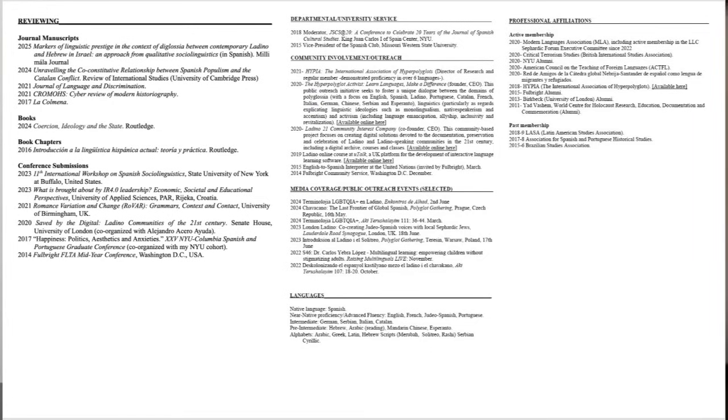Then you're going to state your languages in decreasing order of proficiency. So you will start with your strongest one and then go down the list. Please specify if your proficiency is oral or written or both. Some people are very good with French for research purposes, but they don't speak it, or vice versa. They can speak it, but they're not really used to writing it. So you can specify that there.